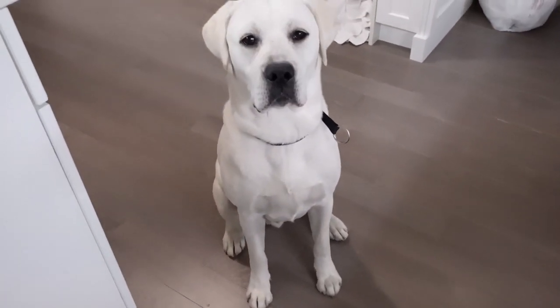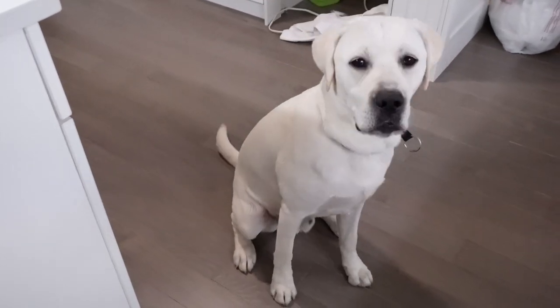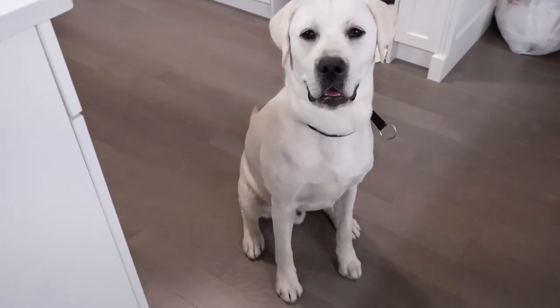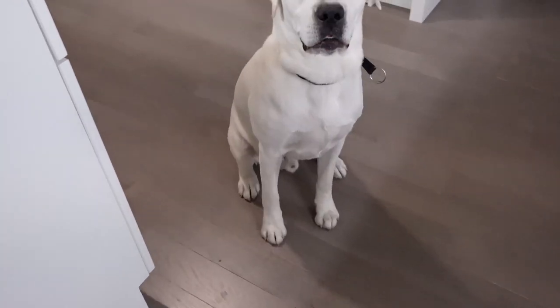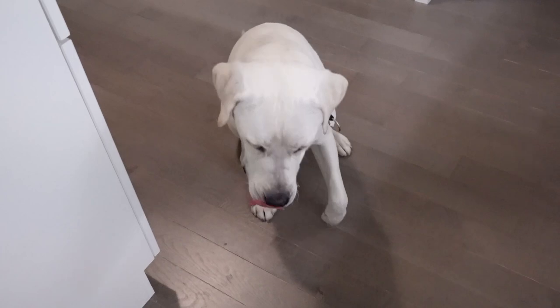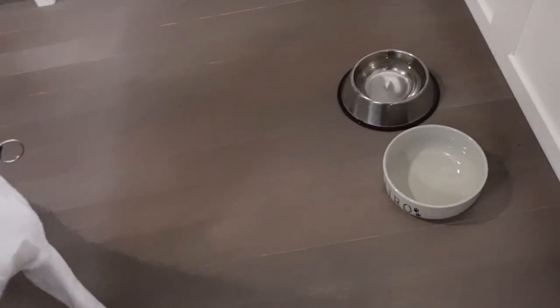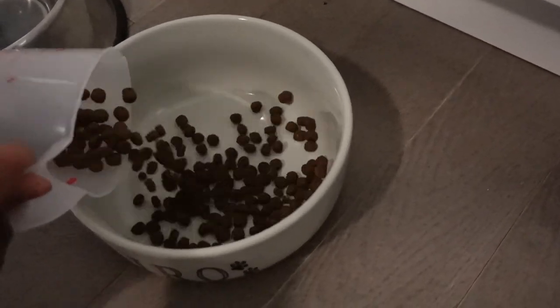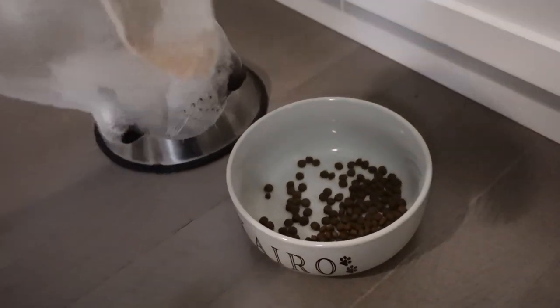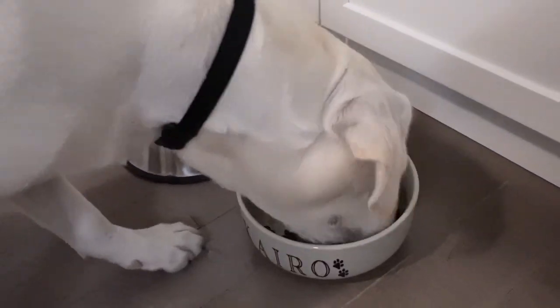Are you a good boy? Give me a paw. One paw. Paw. Yes. Lie down. Lie down. Come on. Yes. Cairo's a good boy. Sit. Good boy. Go.